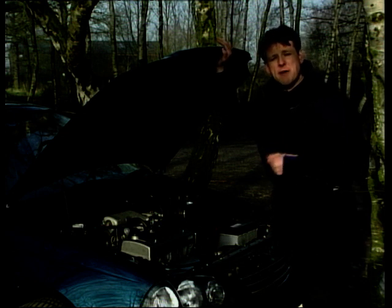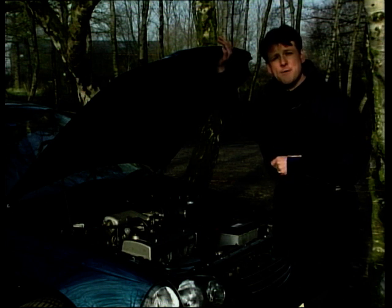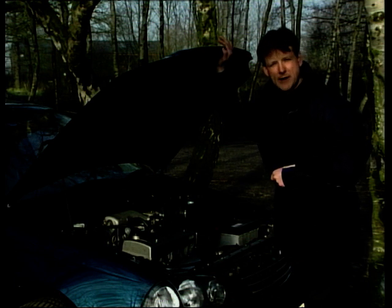And I have to say, I've been driving it around for a few weeks, and either it's very economical or there's something wrong with the fuel gauge, because the needle has hardly moved in the past few days. It should give a combined figure of around 38 miles per gallon, a top speed of 119 miles per hour, and 0 to 60 time in around 11 seconds.